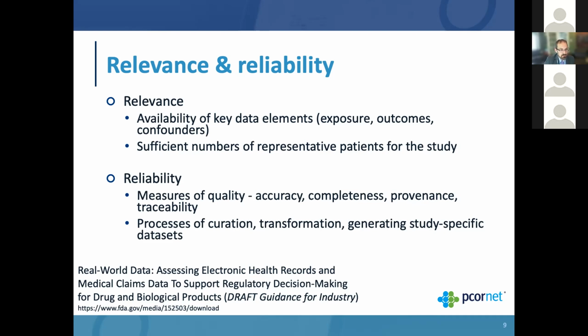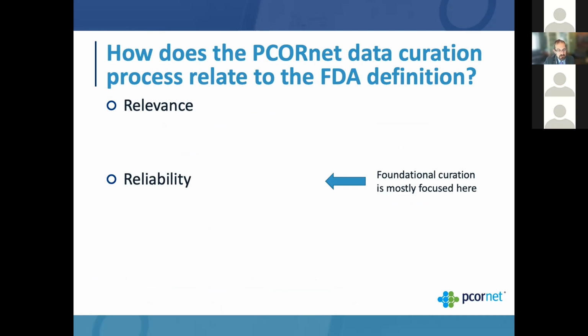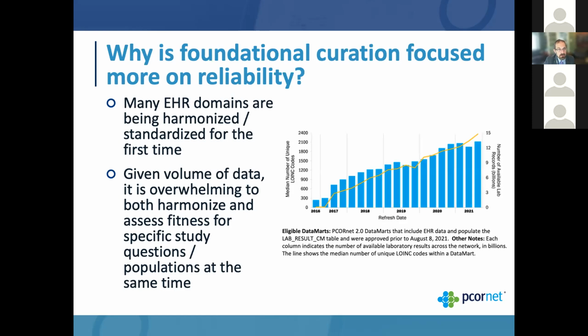And so when we think about the data checks that are done within PCORNet and within most distributed networks that work on EHR data, foundational curation is really focused on reliability, and study-specific curation is more around relevance. And you might ask, why is that? While PCORNet has been working for 5 or 6 years, in reality, most of the EHR data outside of things like demographics, diagnoses, and some procedure data, most of the domains that are in the EHR are being harmonized or standardized for the first time. And so given the volume of data, it's pretty overwhelming to assess some of the foundational structural components of data quality while also addressing study-specific or population-specific questions at the same time. The volume is really quite large.